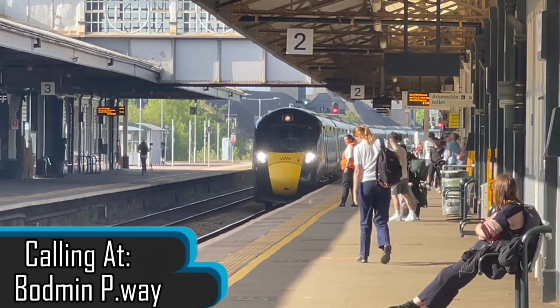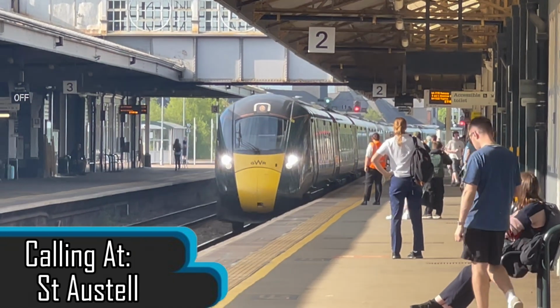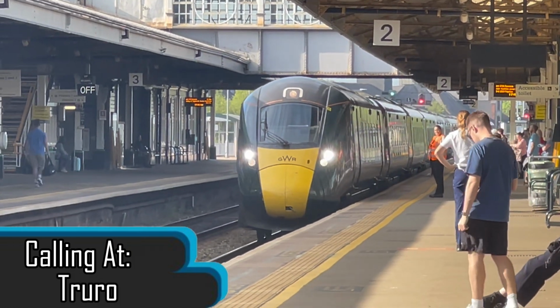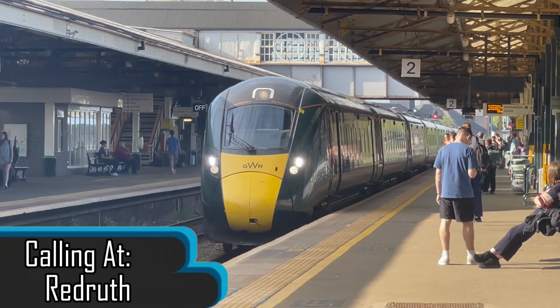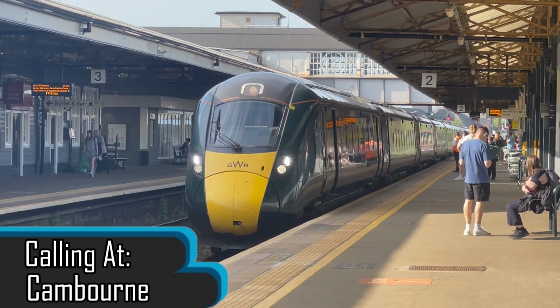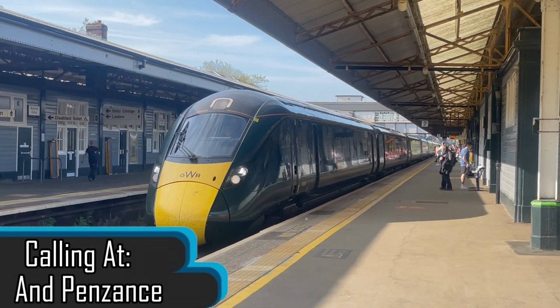This train has 9 coaches. First class accommodation can be found in zones 10 and 9. Standard class in zones 8 through 2. Cycle spaces in zones 8 and 3. Wheelchair facilities in zones 10 and 2.